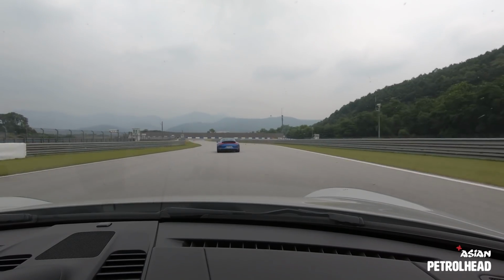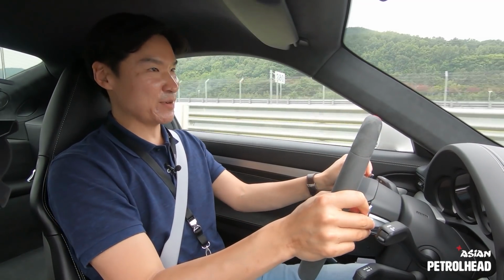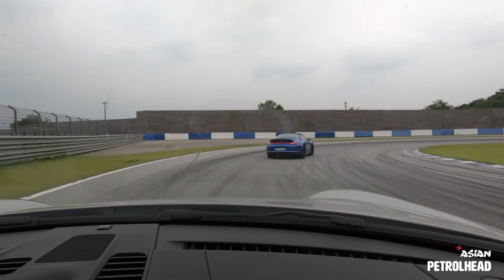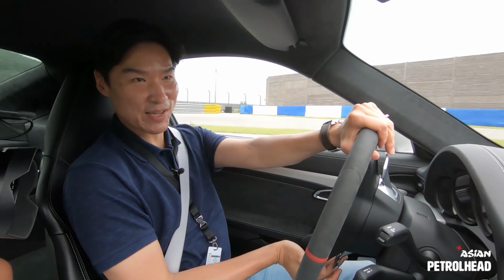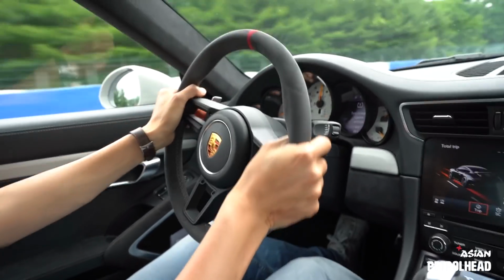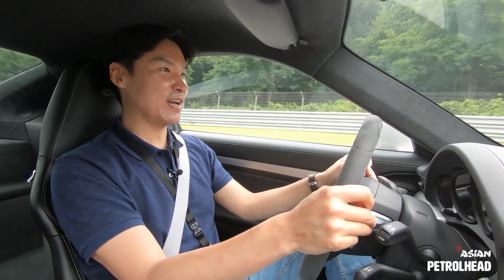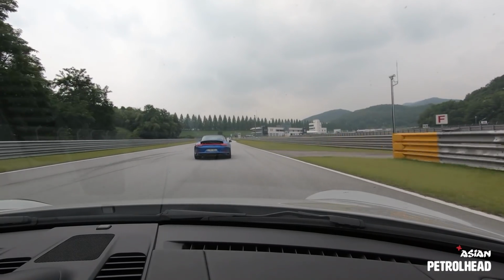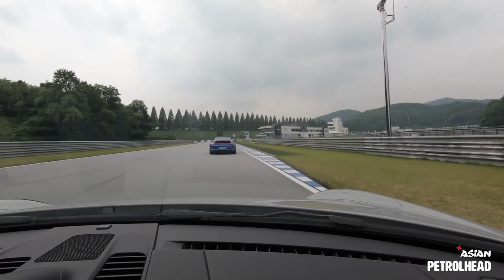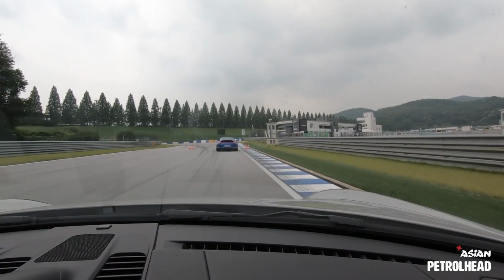Wow. Okay, the side kind of stepped out, but ESC and everything is just saving me here. Maybe they're saying I should slow down. But what a car, guys. I mean, this is my first time driving GT3 991, but after driving this car, it's making me completely take a new look at Porsche as a sports car brand.